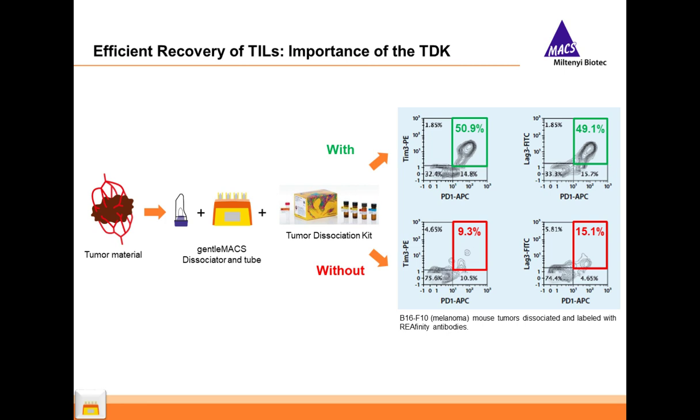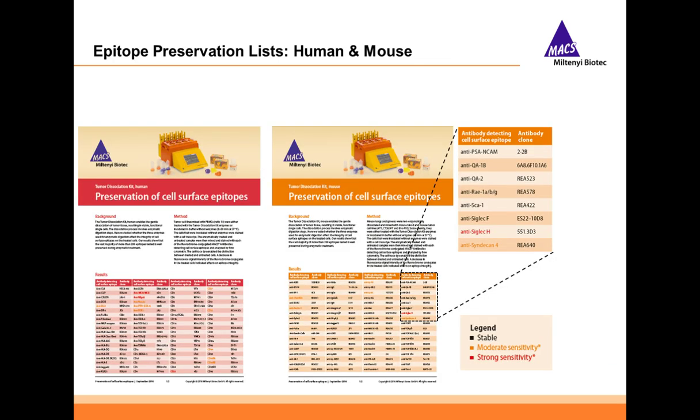And here's the difference in those percentages. A lot of times, the cells of interest are right at the interface of the tumor, and standard dissociation techniques are not capable of getting those cells separated and allowing you to analyze those. So we've developed an epitope preservation list for both human and mouse.